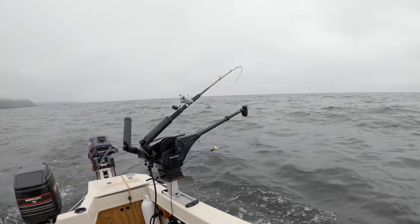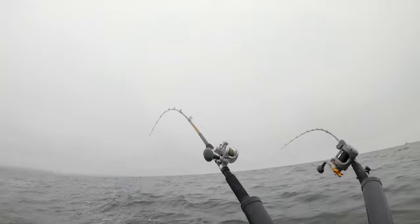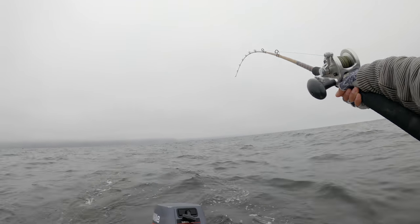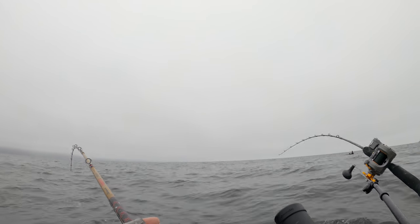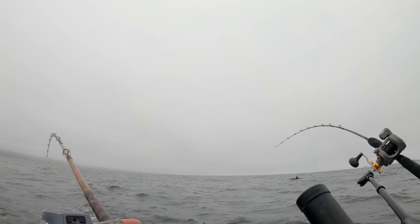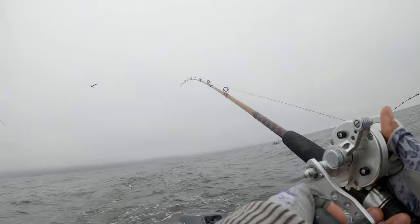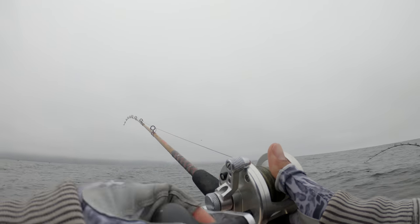In a good spot, dude. There's some dolphins, yeah, pelicans, birds chasing the bait. Yeah, this one's still acting weird. Yeah, I'm just trying to feel it right now. Got a small fish on there. Small salmon.